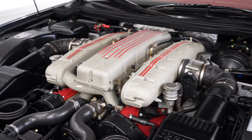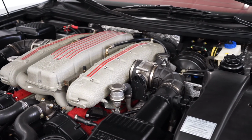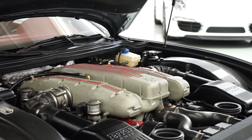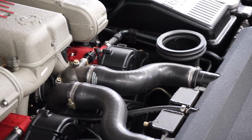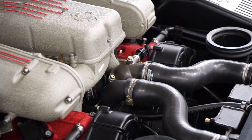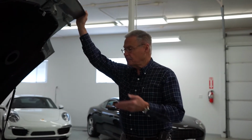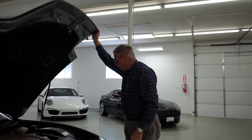The 575 generation of the V12 is just a beautiful thing to look at. It had all of its developmental work done during the 550 period, so all the little things that needed to be improved got improved. We have service records on the car back to when it was new. It has been carefully maintained. Again, we have a file of records. It's always gotten the annual services as it should. Timing belts have been changed. It recently got a new battery.